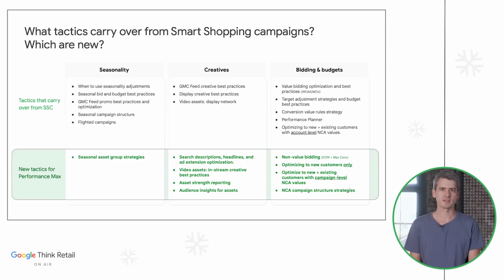What's new to Performance Max, though, for creative assets include optimizing search descriptions, headlines, and ad extensions, optimizing video assets and other in-stream best practices, using the asset strength report to understand what assets are not driving as much incremental lift and potentially swapping them out with different assets, as well as leveraging the audience insights for assets report to better understand what creatives resonate with specific customers or audiences.